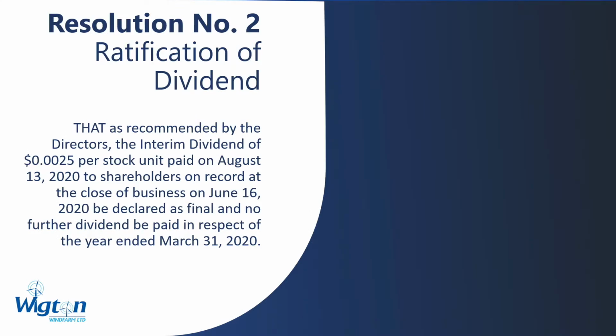Resolution number 2 concerns the ratification of the dividend, more specifically, to declare the interim dividend paid on August 13, 2020 as the final for the year ended March 31st, 2020. Camille? Resolution number 2, that as recommended by the directors, the interim dividend of $0.0025 per stock unit paid on August 13, 2020 to shareholders on record at the close of business on June 16, 2020 be declared as final, and no further dividend be paid in respect of the year ended March 31, 2020. May I ask a shareholder to move the motion?